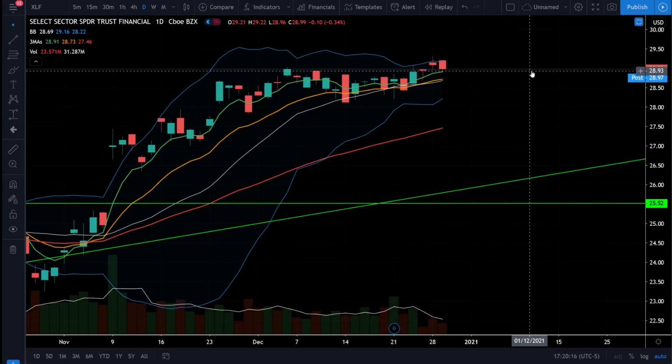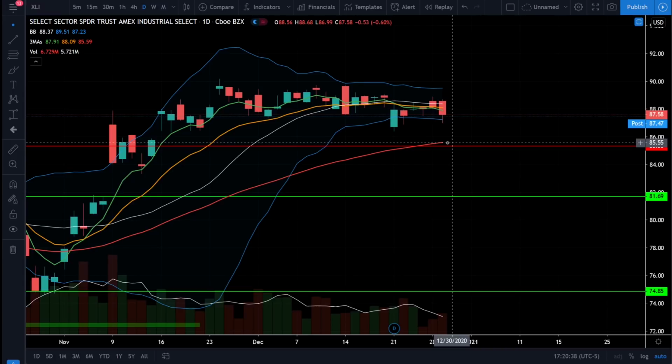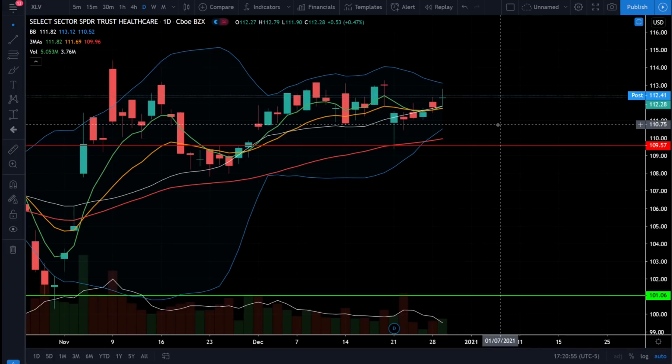On the financial sector, we're still closing over the 5 EMA and we still have a bullish trend. On the industrial sector, the price action is not looking great, closing below the moving averages, but we're still over the 50 EMA and we still have the benefit of a long-term bullish trend. So it's not too late for the bulls to fix this chart. We just need some price action closing back over the 20 simple moving average, and we need to get some bullish trending. On the healthcare sector, the price action is closing over all of the moving averages, and we still have the benefit of bullish trending.